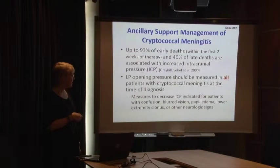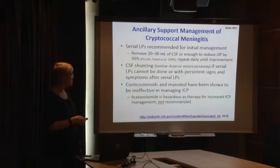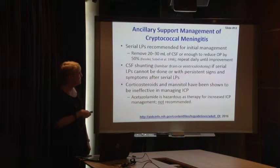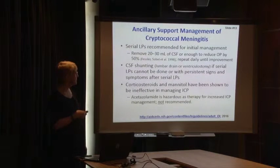And some of the ancillary activities to support the management of increased intracranial pressure include treating patients with serial lumbar punctures, removal of 20 to 30 milliliters of cerebrospinal fluid daily may be enough to reduce the cerebrospinal fluid pressure by about 50%. And this is often recommended to be done daily until you see both improvement in the increased intracranial pressure and clinical improvement in the patient.